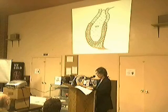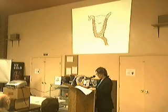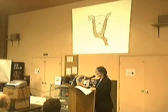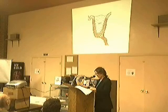Here's an example of even less of an eye. This is nothing more than a pit with a few photoreceptors at the back. It belongs to Arca barbata, another bivalve. Despite its obvious simplicity, it is still a visual organ. It sees. It perceives light and sends that information to the animal's nervous system. It's a lot less than half an eye, and it works.